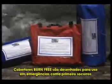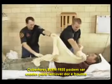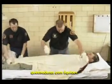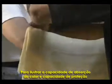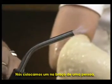Burnfree blankets are designed for emergency use as first aid for the largest burns. Burnfree blankets can be used to remove the pain and trauma of wounds from fire, scalding, as well as from chemical and electrical injuries. To illustrate the heat absorption and protection capabilities of the Burnfree fire trauma blanket, we place one on a person's arm.